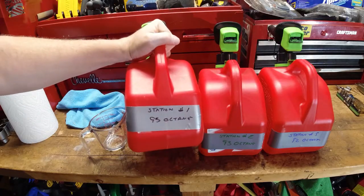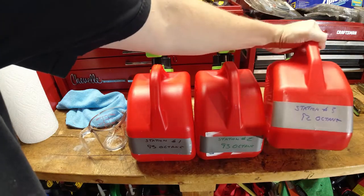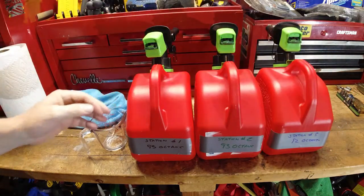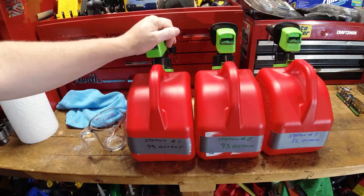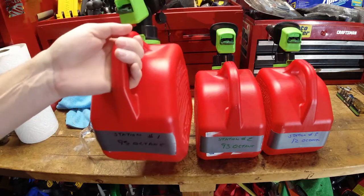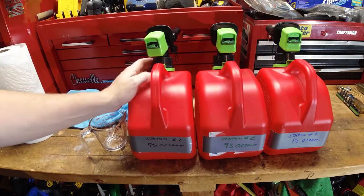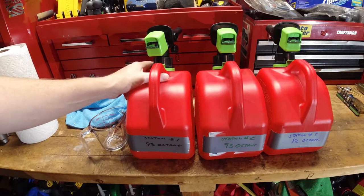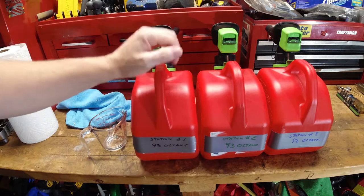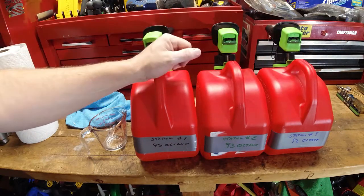So if we take a look at the three cans that we pumped, at station one, it's 93 octane. Station two is 93 octane. And station number three is actually 92 octane. We'll see if that makes any difference in the amount of ethanol that's in these fuels. Now, these are 1 gallon cans. There is about half to three quarters of a gallon in each one of these.